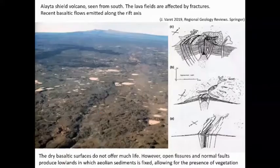And to end up, here's a picture of the Erta Ale volcano, in North Africa. The lava fields are affected by fractures and recent flows are coming out of the rift there. In this landscape, you see there are not many trees and not much water, except in the fractures. So the dry surface does not offer much life. However, the fissures and normal faults produce some lowland where the aeolian sediments or anything terrestrial can be trapped, and the vegetation can grow a little bit.